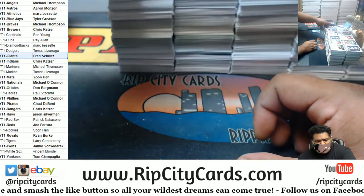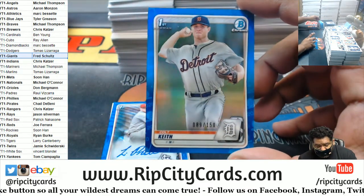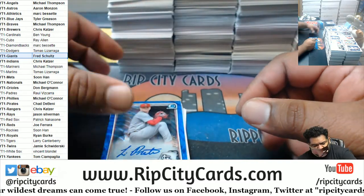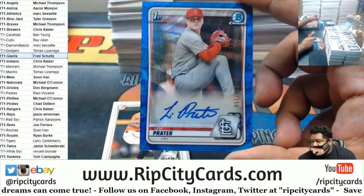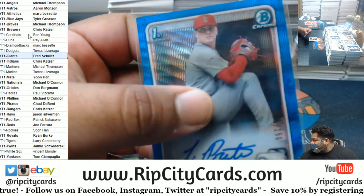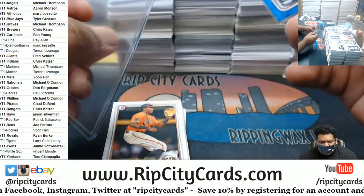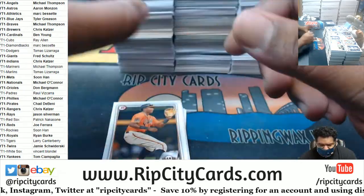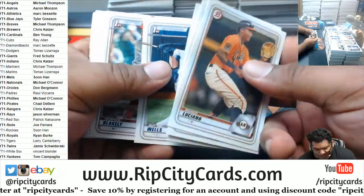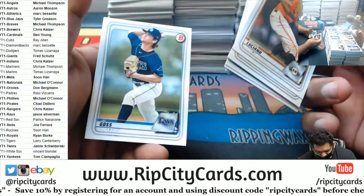In the last deck, we got Cole Keith Tigers to 150. And our last autograph, also to 150, Levi Prater of the Cardinals. Ben getting hit there at the last second. And the last card here. And there you have it.